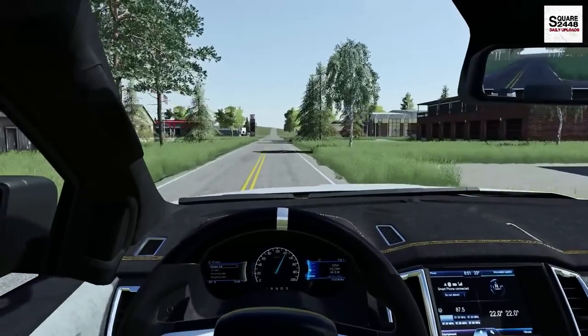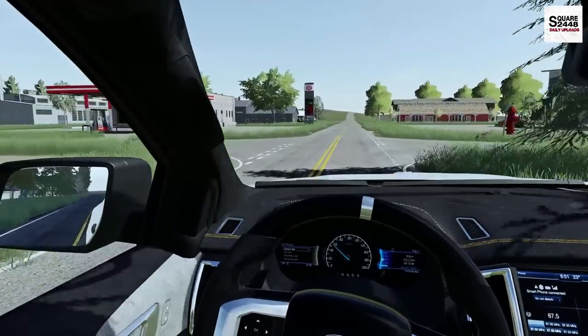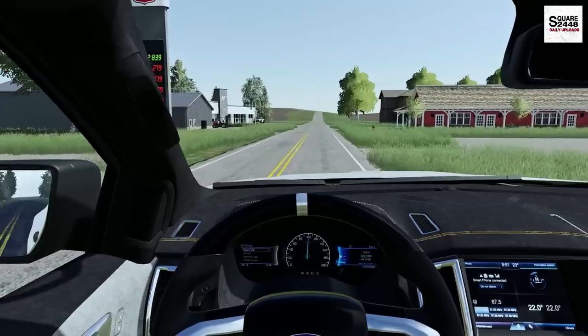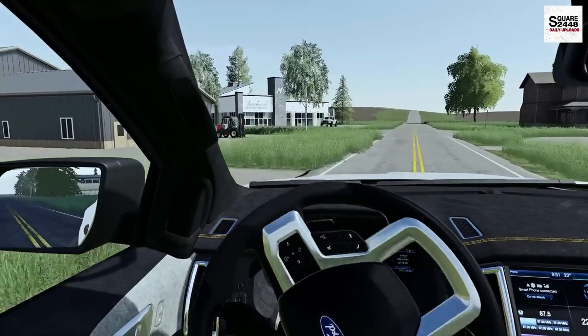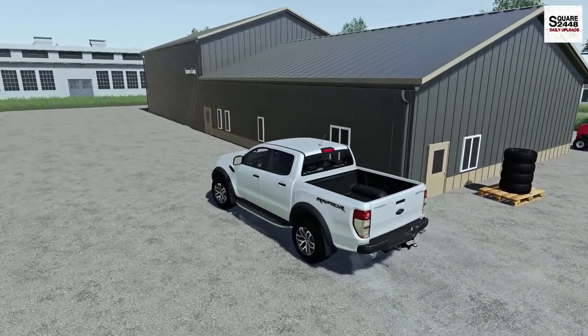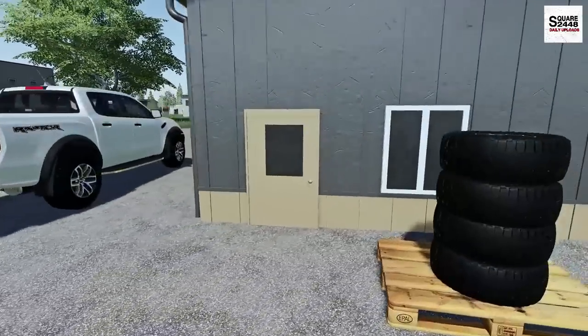Now, this Ranger Raptor is awesome. One of my top, but kind of smaller, quarter-ton trucks here in the game. And it's actually going to be coming up here to the left-hand side. And actually, we got to stop and fill it up. She always leaves it almost on empty. Every time I get in this thing, it's almost on empty, which is funny. We'll just fill it up for her.